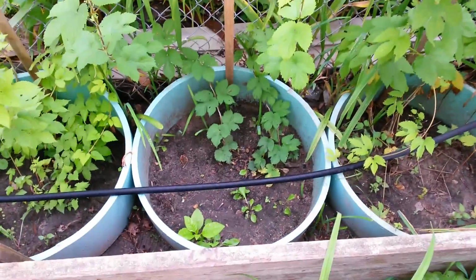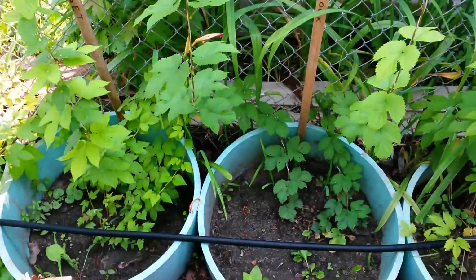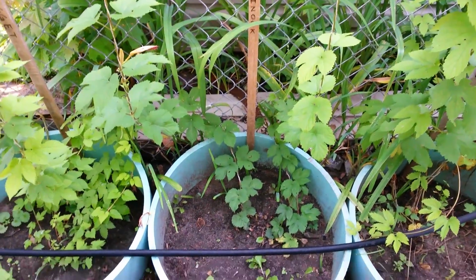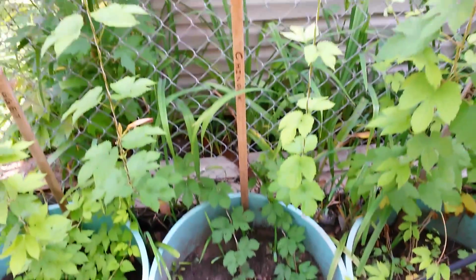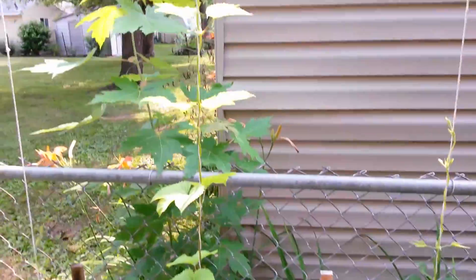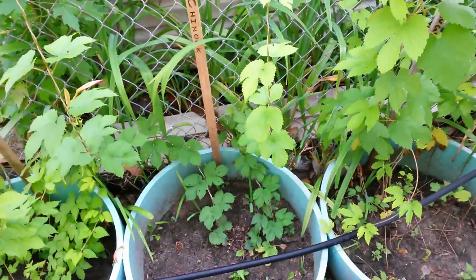Next, Chinook. This one was just put in from rhizome this spring as well, and it's doing pretty darn good. This one, amusingly enough, was the one that was growing most vigorously in the package before it even arrived. It was sprouting like crazy. Then it took a little while to come up, but it's doing nice and solid. Nice dark leaves, doing good.